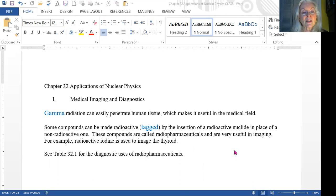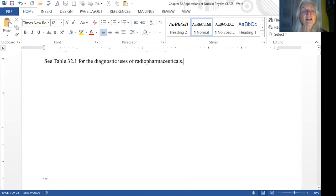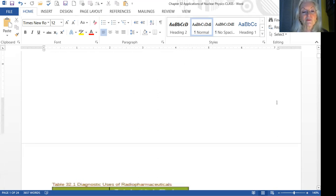So some of the diagnostic uses for these radiopharmaceuticals are listed in Table 32.1 in the textbook. I'm going to scan down, and I overshot, didn't I? So you can see for brain scans, they use technetium, and for PET scans, you can use carbon or nitrogen or oxygen. For a lung scan, there's technetium again, and other assorted isotopes. I'm sure you can investigate if you are curious, but there's a long list of them.